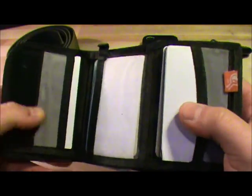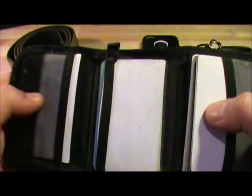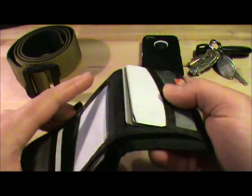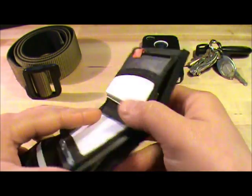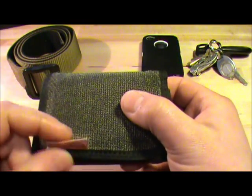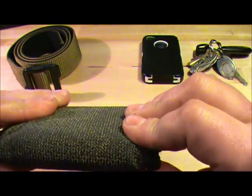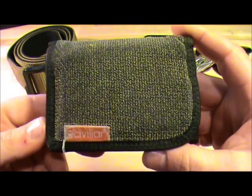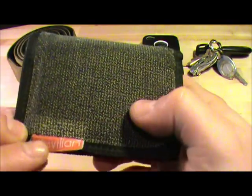On the inside, it's got these mesh pockets on either side. I think there are 3 or 4 on this side, 3 or 4 on this side. One big ID holder in the middle, another kind of change pocket here, and a big pocket for your cash and receipts. Other than this name tag wearing a little bit, which I could care less about, the wallet itself is held up extremely well, especially with the beating that I give it in my line of work. You can see how dirty it is.